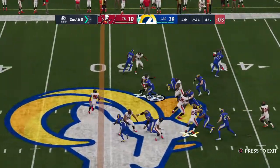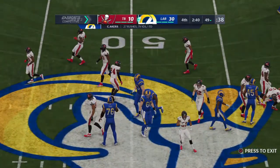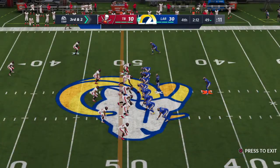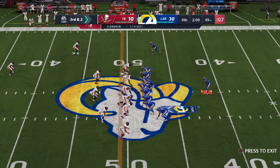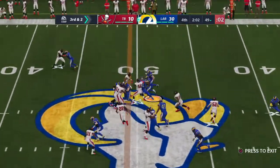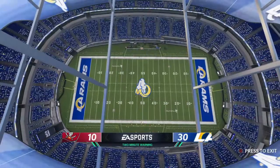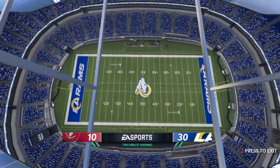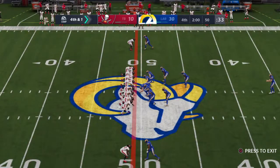They'll keep it on the ground. Akers. And he'll be taken down just shy of midfield. It's a gain of 6, moves him to a manageable 3rd and 2 situation. They'll try and run for this with Akers. And he'll be stopped up as he could only muster a yard. So 4th down coming up on the other side as we have reached the 2-minute warning.